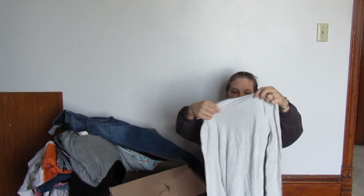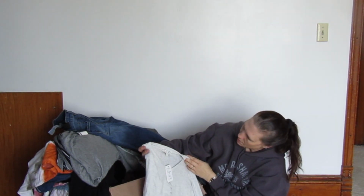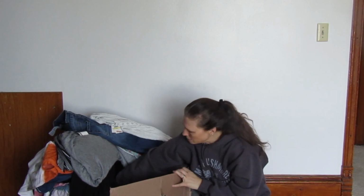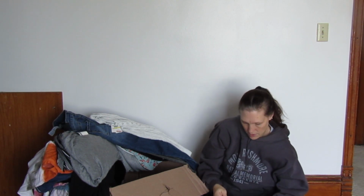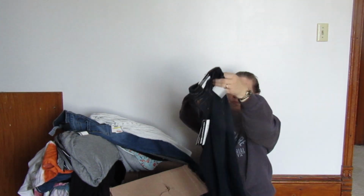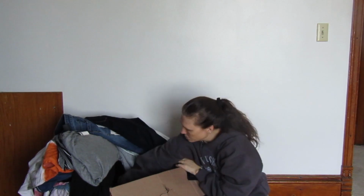Ooh, another pretty sweater. This is cute with the snaps in the front. Very cute. Hippie Rose shirt, size medium. Quite a few more still. Quite a few pieces in here. Wow, this is great. Some more jeans, a size 8. Miss Poured in Blue high waist ankle jean. So there's those. That's great.